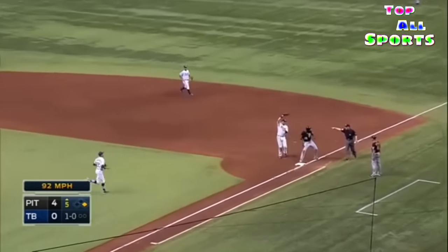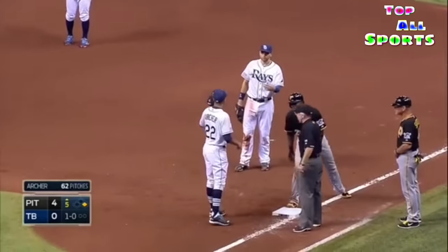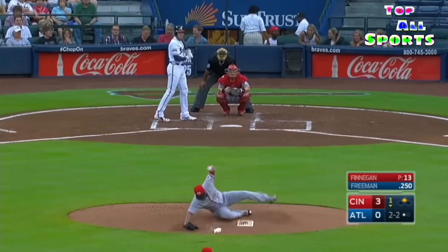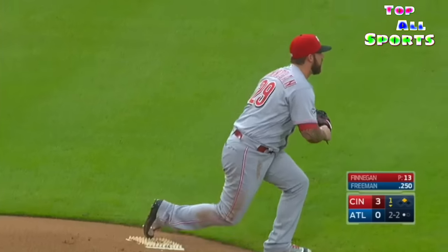Pop to first, and that's caught by Loney. And from the third base side of the rubber is Finnegan. And he falls trying to turn and make the throw to second.